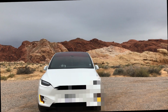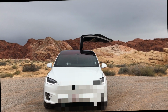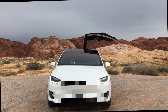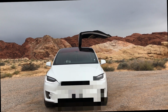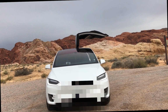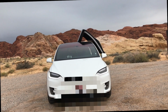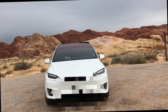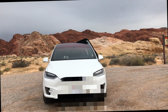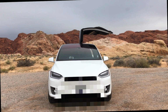What kind of car is that? Tesla. Oh, no wonder I didn't recognize. It's the Model X. With falcon wing doors. I'm sorry? Falcon wing doors. I still didn't hear you. I said falcon wing doors. Falcon wing. The doors are falcon wing. That's neat. Yeah. Wow.